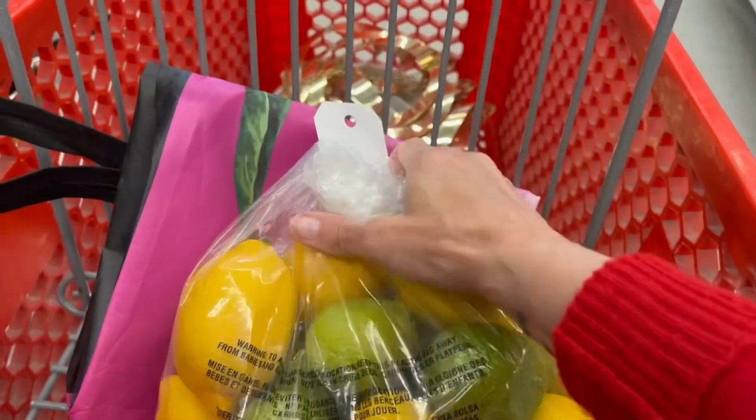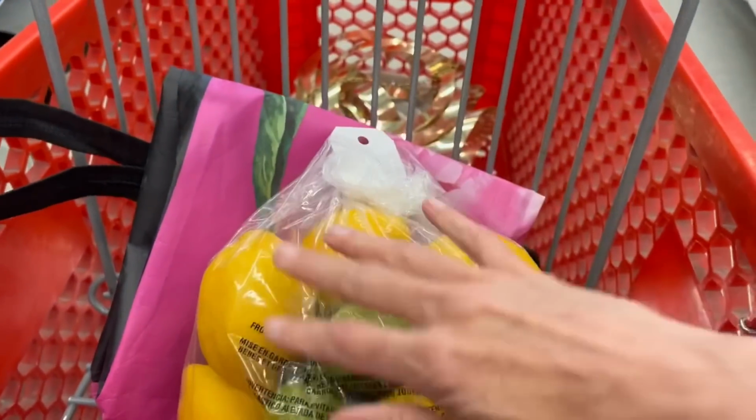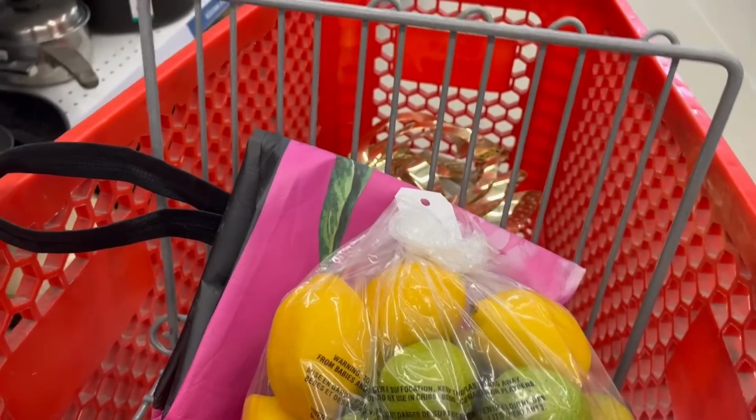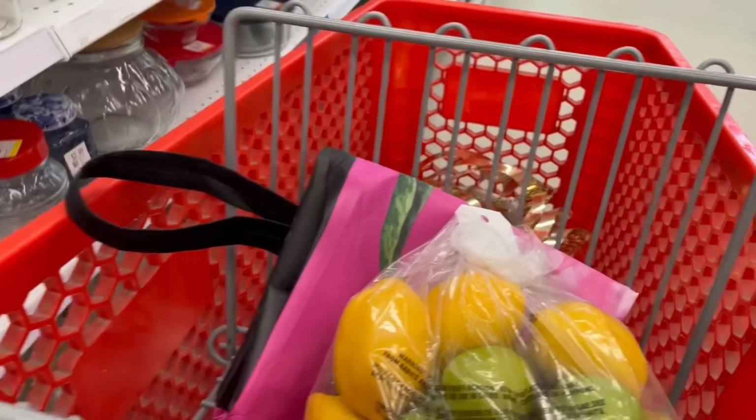I also picked up some faux lemons and limes for photographing some of my items that I'm selling for display purposes.